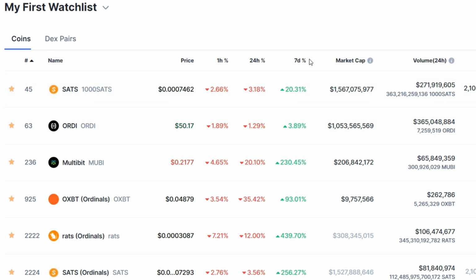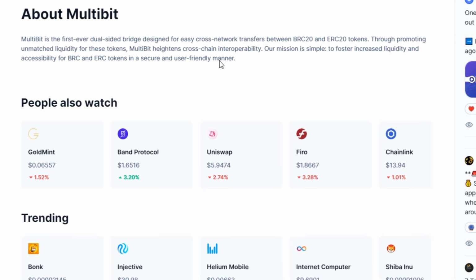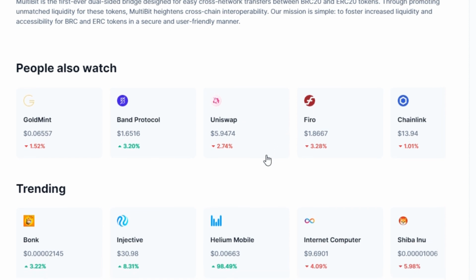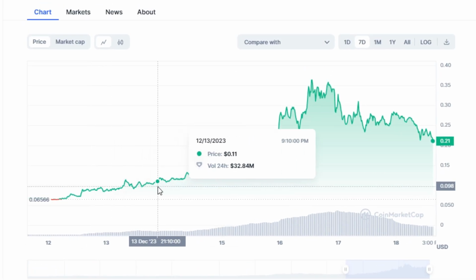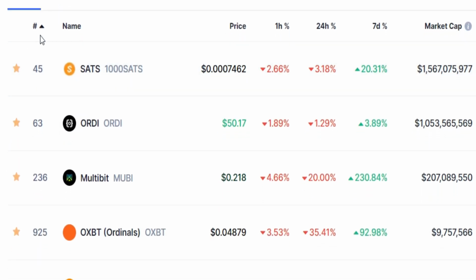And so this is not my traditional top 5 because even here, I personally don't think it matters too much what this protocol or project claims to do. Now, this one particularly has an interesting concept. Multibit is the first ever dual-sided bridge designed for easy cross-network movement between BRC20, so basically things on Bitcoin, and ERC20 tokens, helping out with some cross-chain interoperability. Good concept, yeah, pretty juicy. I wish I knew about it sooner. And I'd say that you buy Multibit for slightly different reasons than more of these meme-related projects.